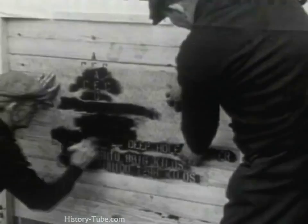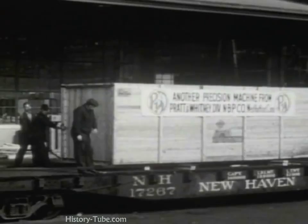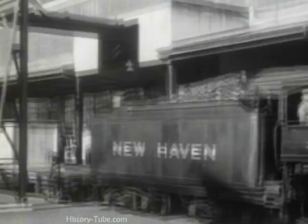Angle intervenes. For railroads, two categories, passenger and freight, are another form of life's two divisions, people and things. South America is the destination of this large and intricate machine. Carefully crated, it will go by ship, but first it must be taken by rail down New England to the harbor. An export angle of freight service.